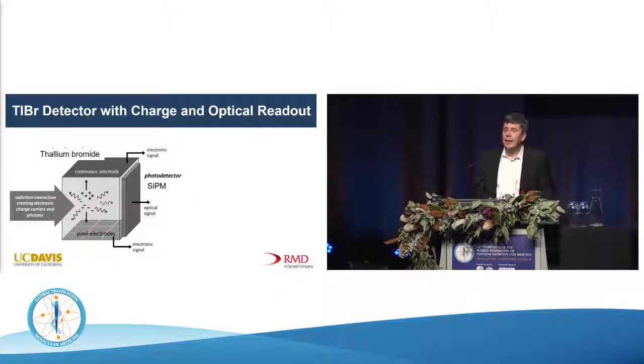So the ultimate idea here is that we're going to create a hybrid semiconductor detector with an optical readout. So we will, of course, still collect the charge signal because we will use that for energy resolution, and for positioning.